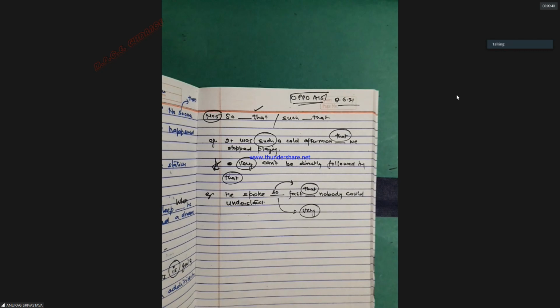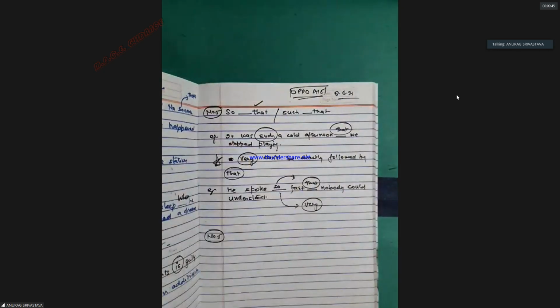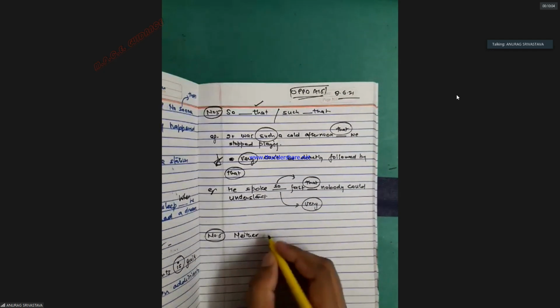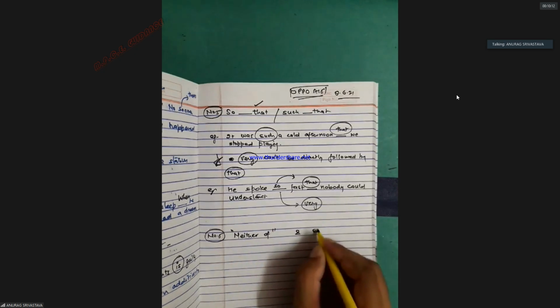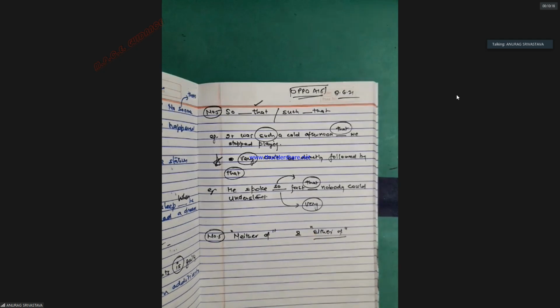Now move to the next type of conjunction. There were two types of conjunctions, so that and such that. Such that are used in combination, so that are used in combination. And if we are using so that, it will give the sense of very. Okay. Now move to another conjunction, which is neither of. Neither of and either of, these are also used in combination.